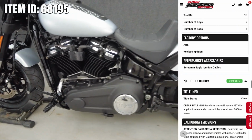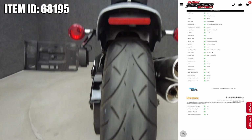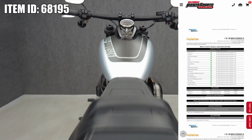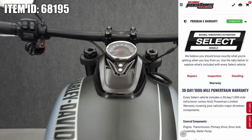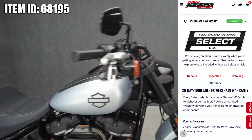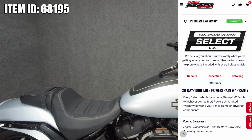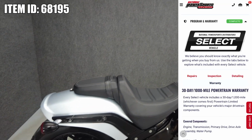This bike has one fob, a clear title, and we have purchased a CycleCheck vehicle history report. This bike has been through our Select program. It received an inspection, repairs, detail, and comes with a 30-day, 1,000-mile powertrain warranty. For additional program details, please review the program and warranty section in the listing.